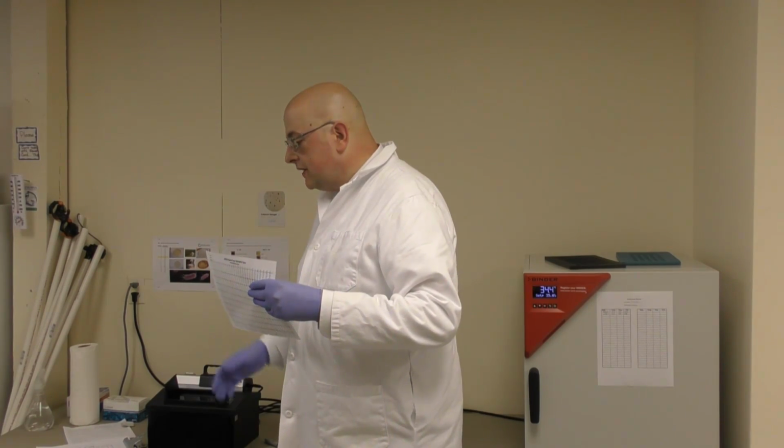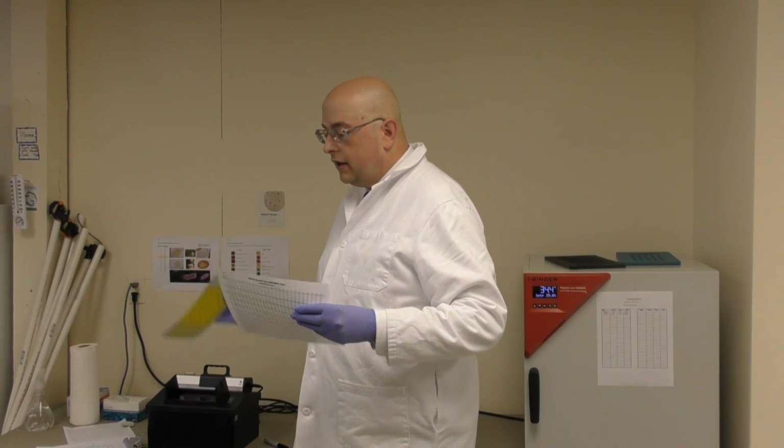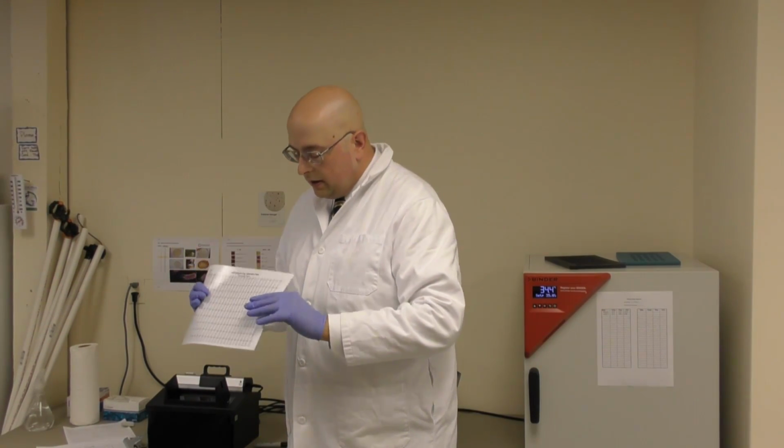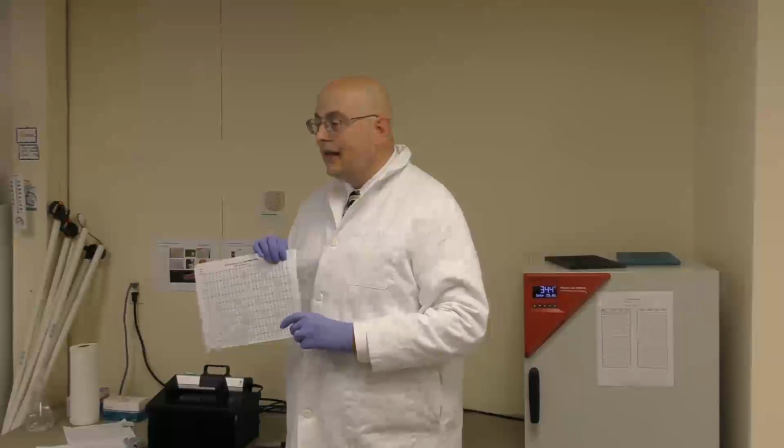Okay. So for example, for today, well, they're all positive, right? So we go onto the back, it's double-sided, and we have 48 small wells. And there's also 49 large wells. And we're now greater than 2,419.6 E. coli. That's the MPN value if everything is positive.